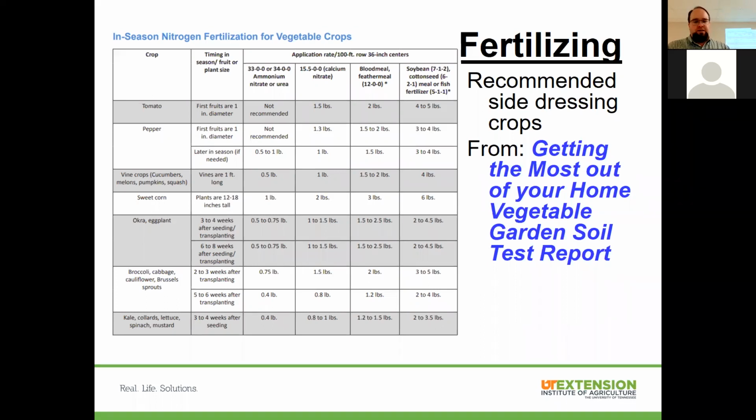So what you see here is from our publication, Getting the Most Out of Your Home Vegetable Garden Soil Report. And again, soil testing is something I would recommend to folks every 4 or 5 years in their home gardens. It's not that it's a requirement or that you have to do it, but it can be a good thing, particularly if you're seeing problems.